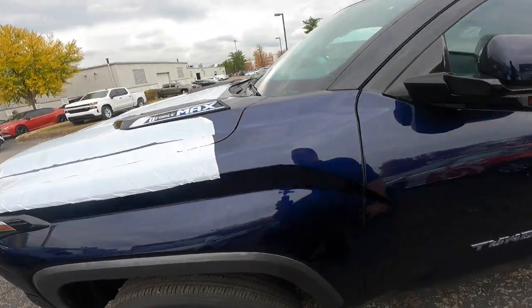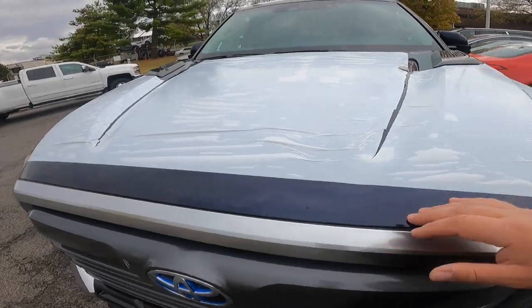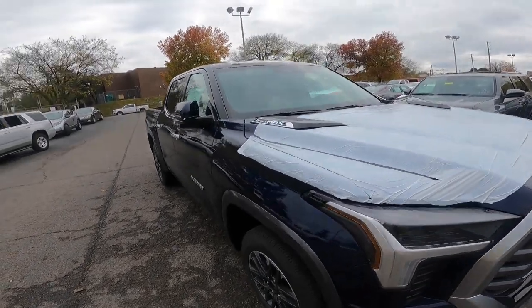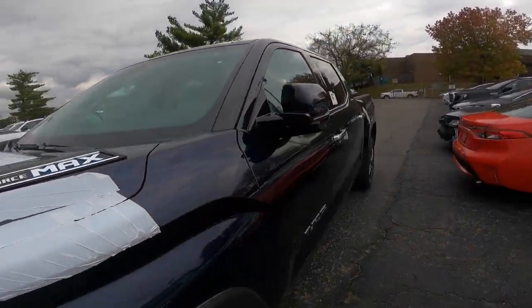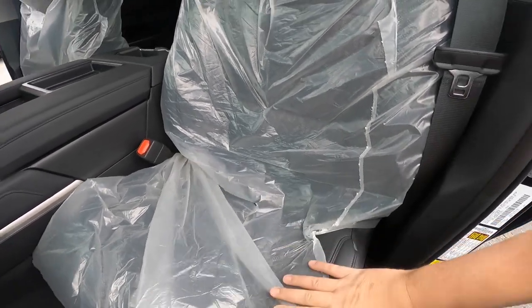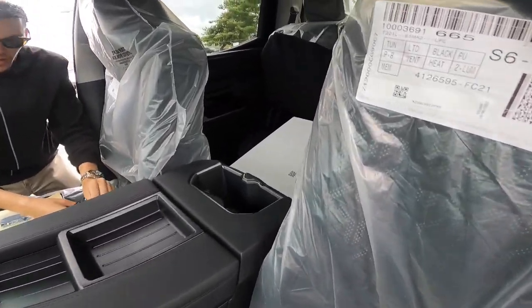If you were to open it into another car, you'll see all this tape on the vehicle to help keep it from getting damaged if something was to fall on it. Stuff up on the roof too, they do that a lot. Little stickers will be on there as well. Then when you look on the inside, all the plastics on here. You got two keys, congratulations. Beautiful, I love two keys.